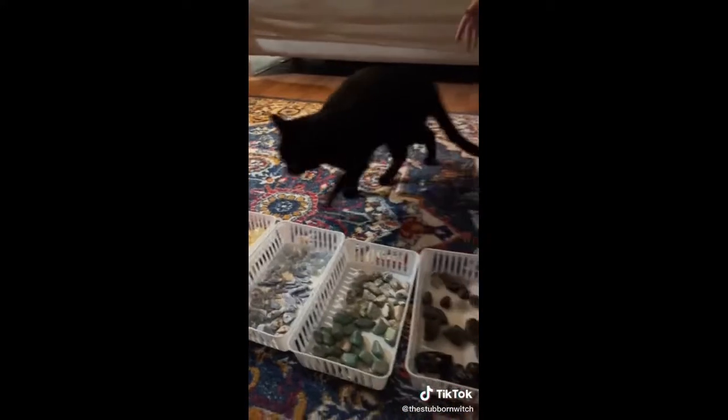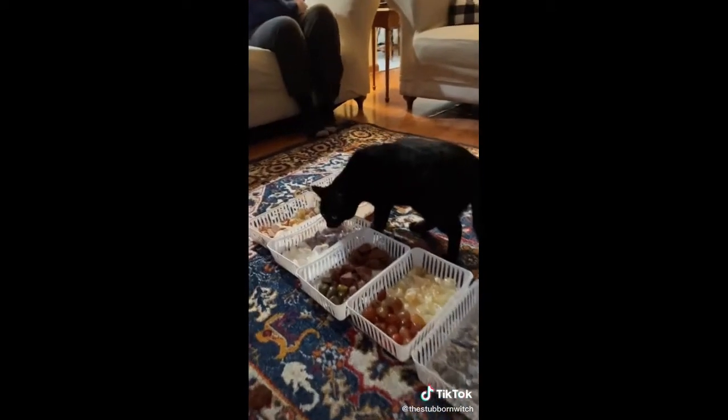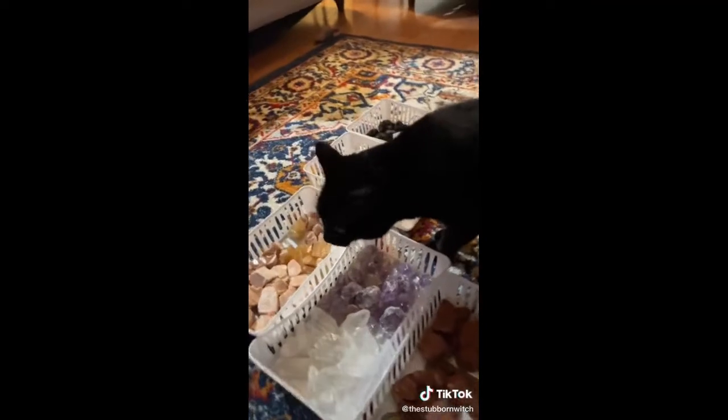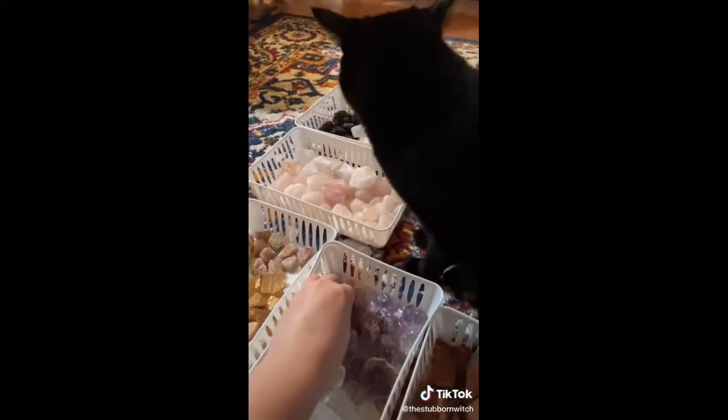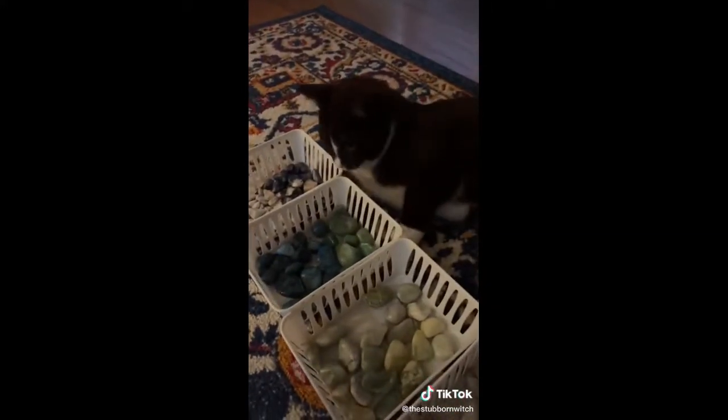Okay. Okay, now we have Jade and Hershey. Let's see what Jade picks. You want some amethyst? You were smelling that pretty intensely. Okay. Back to Hershey. And that is some green aventurine.